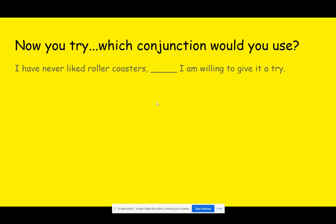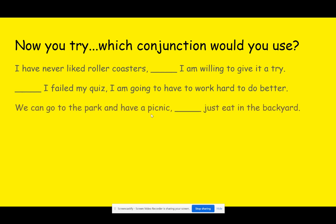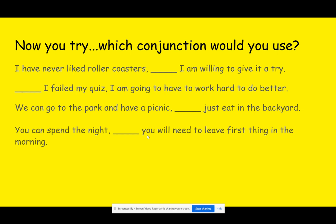I have never liked roller coasters. I'm willing to give it a try. Blank, I failed my quiz. I'm going to have to work hard to do better. We can go to the park and have a picnic. Blank, just eat in the backyard. You can spend the night. Blank, you'll need to leave first thing in the morning.